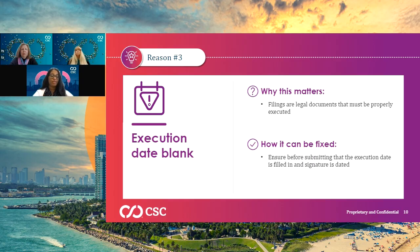If you also have a DocuSign on the execution block, if it's dated, then you need to make sure that date matches your execution date. So if the signature is dated April 15th, but your execution date is April 10th, they just both need to be April 10th or April 15th.